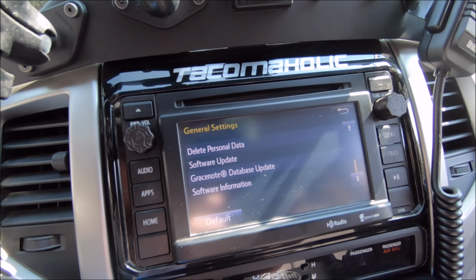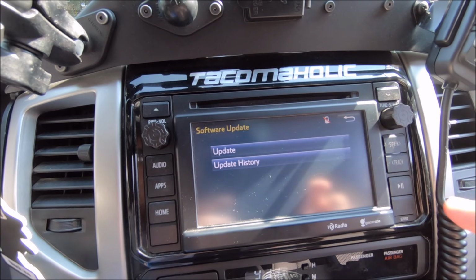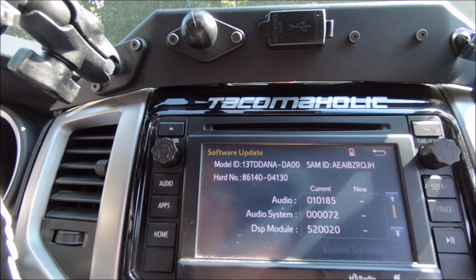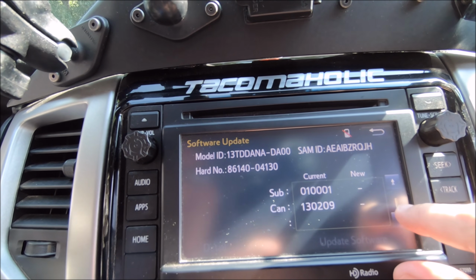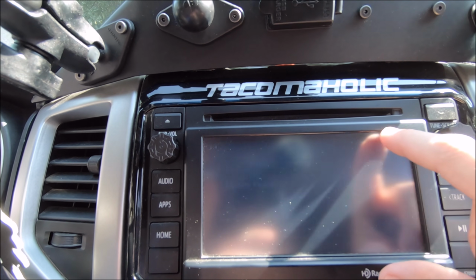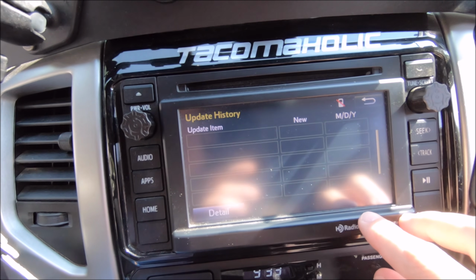So I have the file that's supposed to update the Entune system right here on the flash drive. I have not inserted that yet. I'm going to go ahead and hit this and see what it says. It says update and update history. So my current version is 010185, and a bunch of stuff I don't really know. I'm going to try the update history too. Yeah, see, no update history. I've never updated this. I know there's a glare on the screen. Apologies for that.